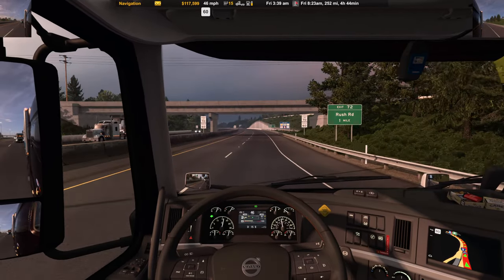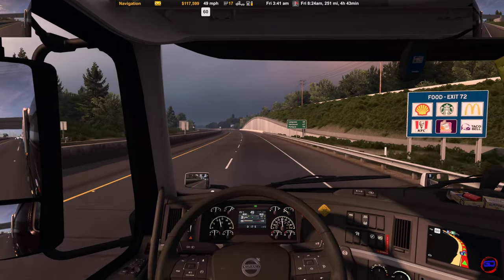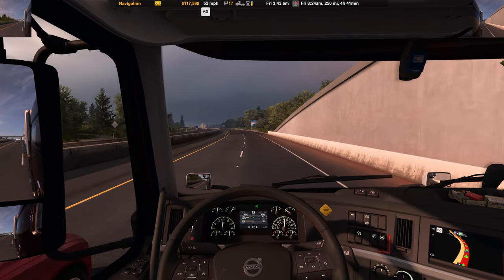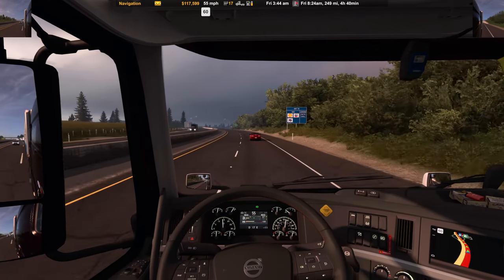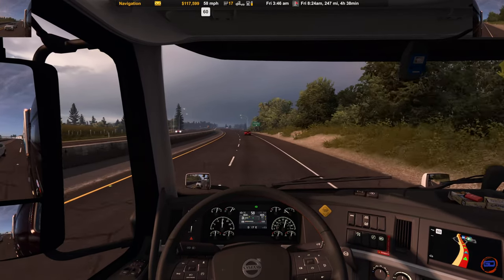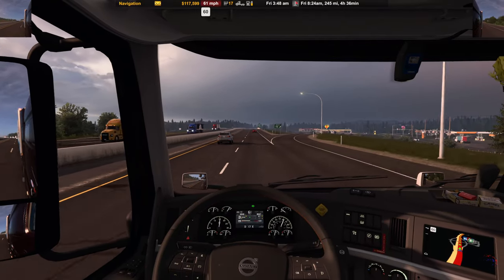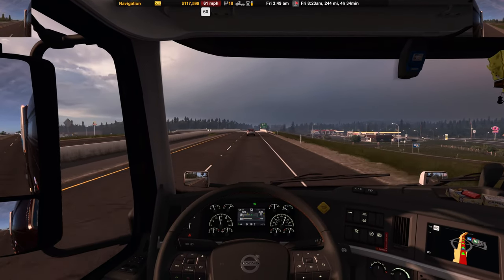Got a big truck coming over. Man, I got a McDonald's. Back up to cruising speed, 60. Cruise control activated. I'm gonna go back there and take a nap.